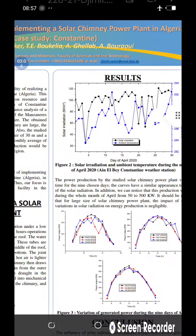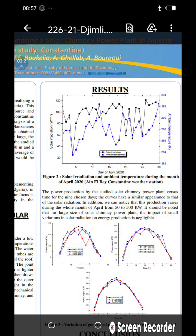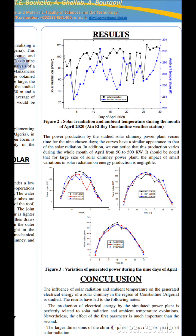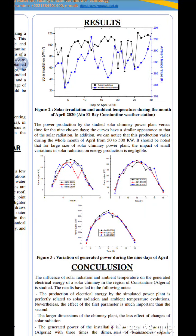Before going to the results, I would like to present the solar radiation and ambient temperature during the month of April 2020. We have the actual measurements from the station of Constantine. And for more investigation of solar radiation, we have presented 9 days of April 2020. The next step is to present the power production by the chimney at various times for 9 days.